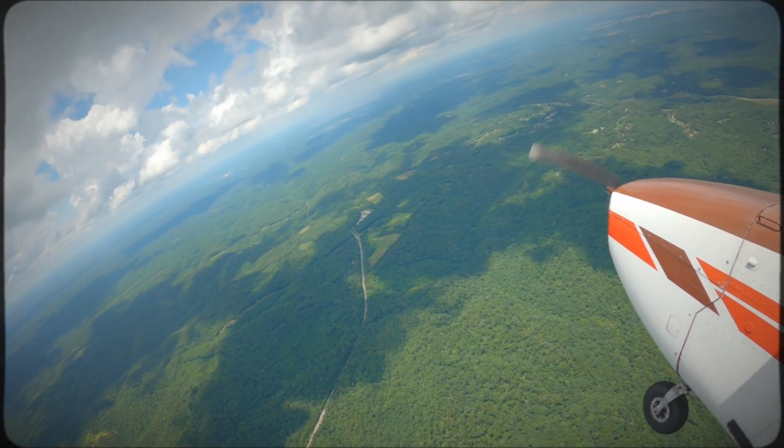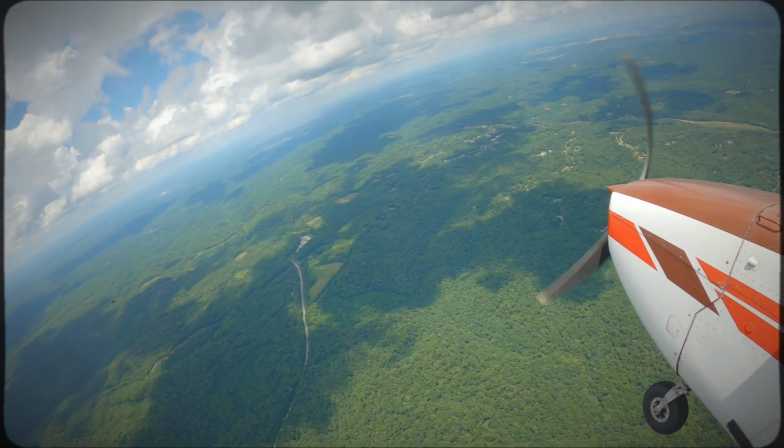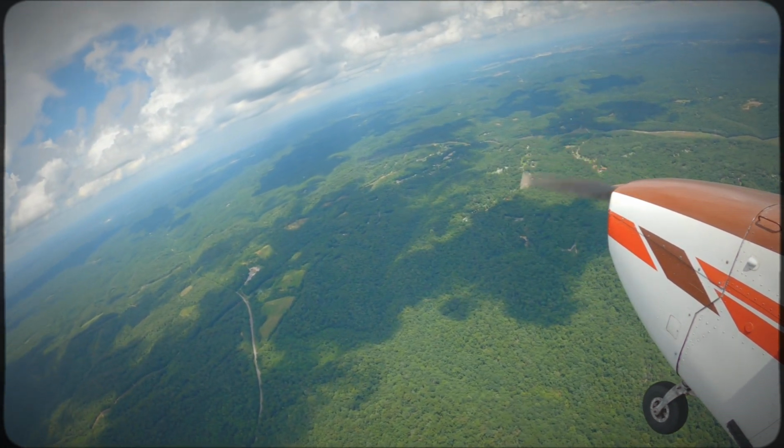Traffic, vector 906 Lima, departing runway 20. Will depart the pattern to the southwest.